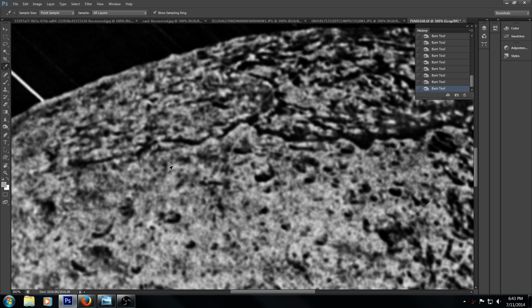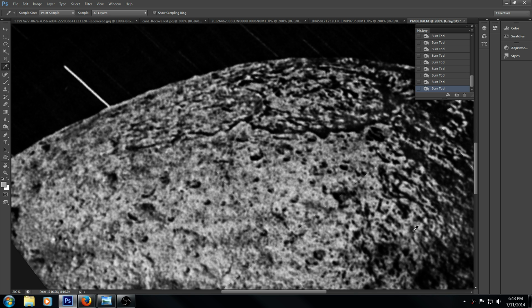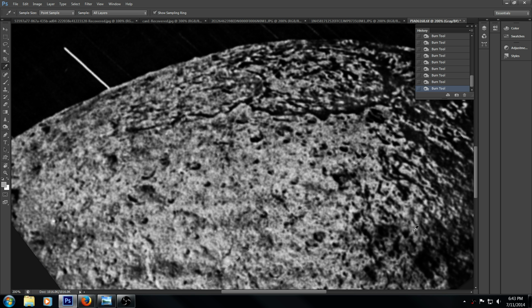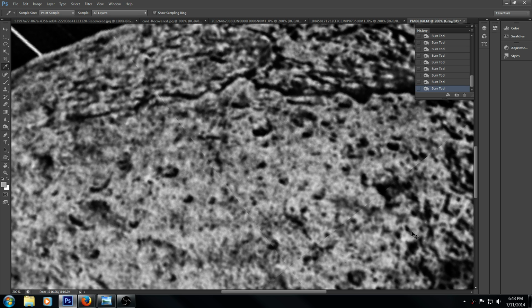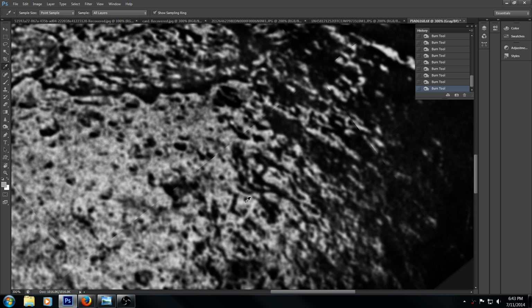Let me back out just a hair, go back to 200%, and you can see what looks like structures here, things connecting, and so on. There was something down here. Of course, this is after I flipped this around a little bit. There's something over here. You can see these squares, 90-degree angles, things all over the place.